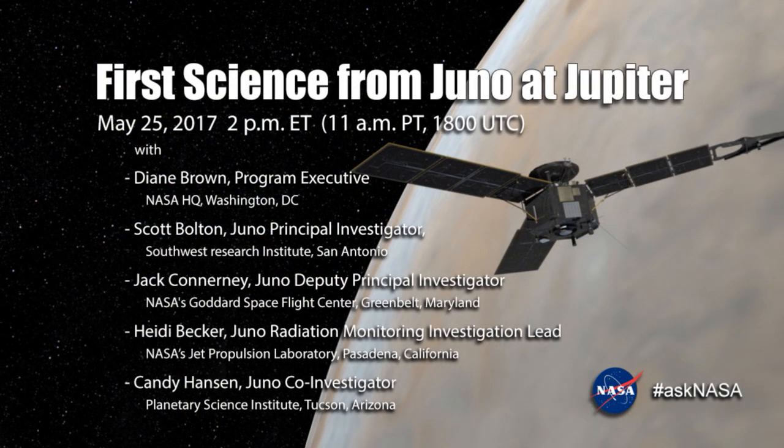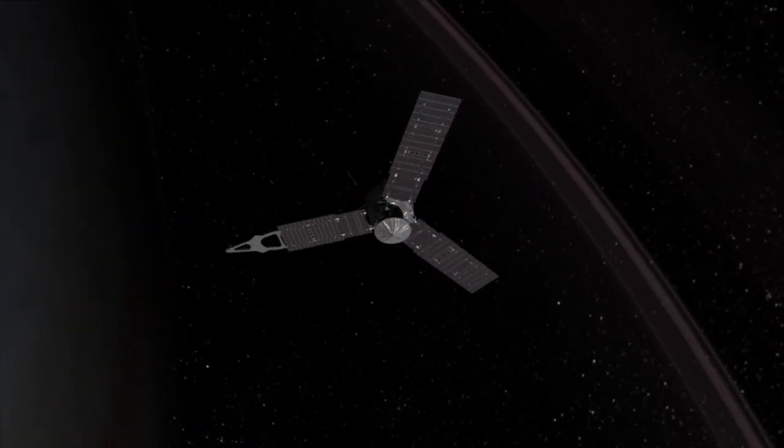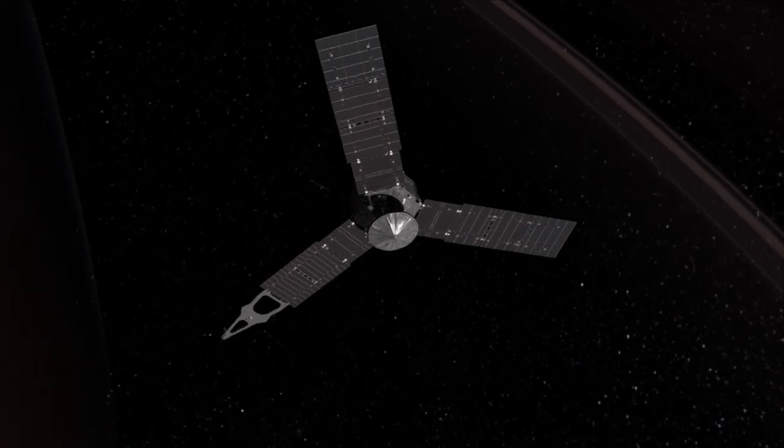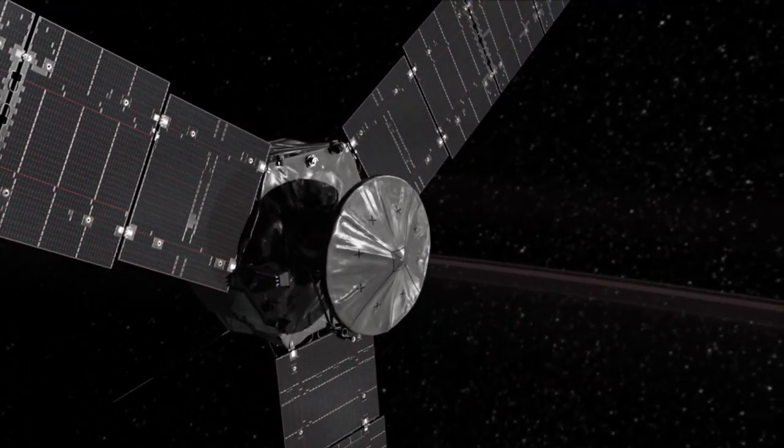Heidi? Thank you, Jack. And to start, I'd actually like to keep on the theme of star cameras and share a very special picture with everybody that we took with our Stellar Reference Unit, which is the spacecraft star camera. This is our navigation camera that takes pictures of the stars to guide our way. So if everyone would go ahead and start Heidi 1, which is our animation, what you see is where we took this image, and it was in a very special place. What you're seeing is Juno flying in between the narrow gap between the planet and the radiation belts.